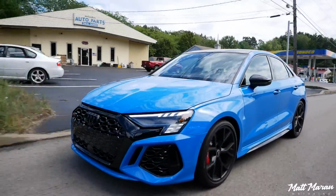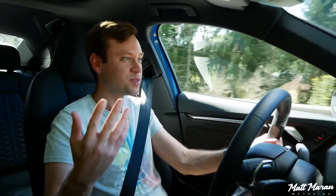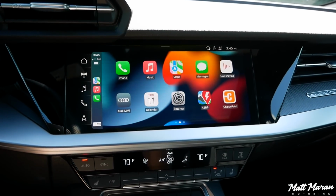I love the two sides to it. If I'm just cruising to the grocery store and waiting for the engine to warm up, it's just nice and comfortable. The sound system is fantastic, especially this one with the technology package. I love this Bang & Olufsen 3D stereo. It's one of my favorite upper tier stereos that is offered by many manufacturers. This Bang & Olufsen is always so good, with a 3D surround sound experience here.